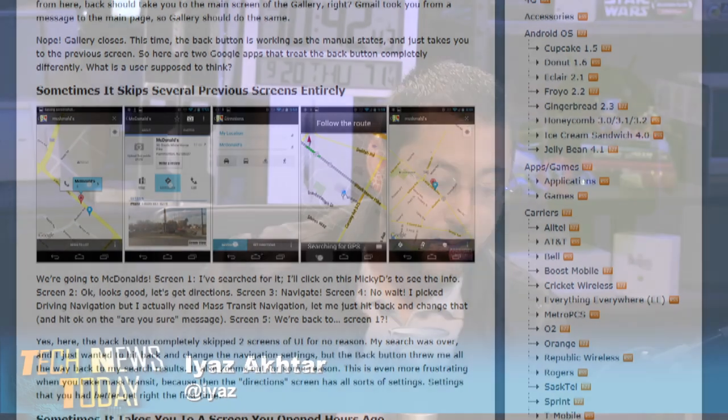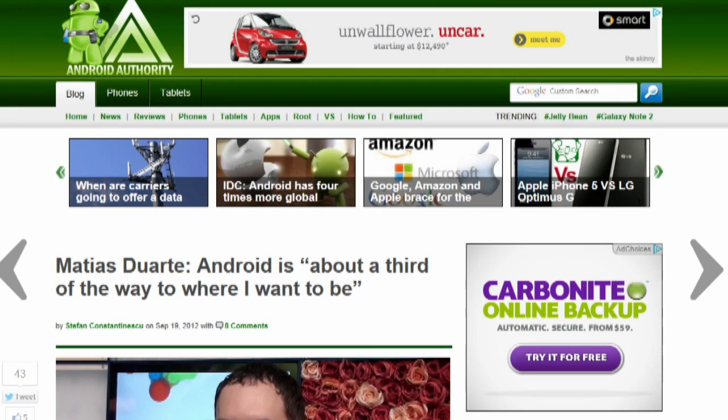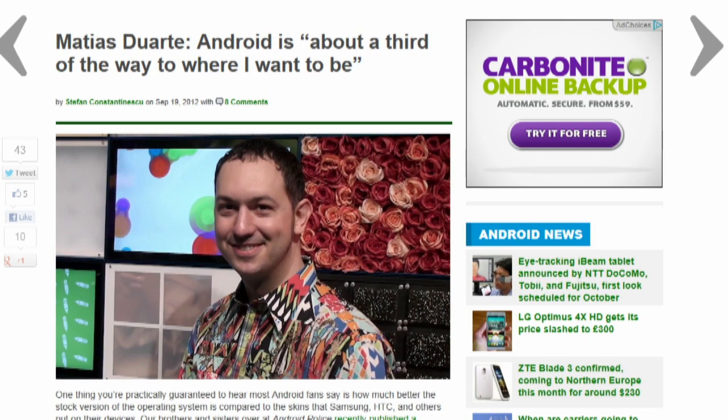Duarte came from Palm way back in 2010. So in 2010, he moved to Google, and he's been in charge of the look and feel of Android, saying that it's about a third of the way to where I want to be. So if Android's only a third done, and Duarte, I mean, we've seen what it did with Palm OS, and he had this pretty great idea. I was watching the video, seeing how they had the cards interface, and a lot of these things have made their way over to Android. If Android's only a third of the way done, what do you think we're going to see next time?